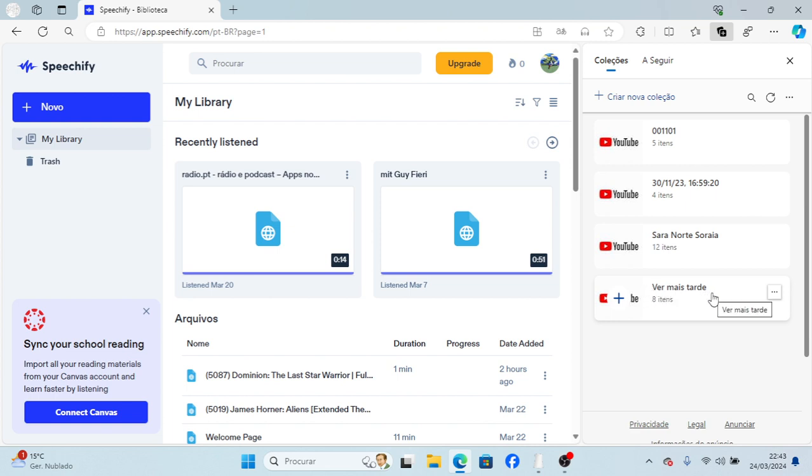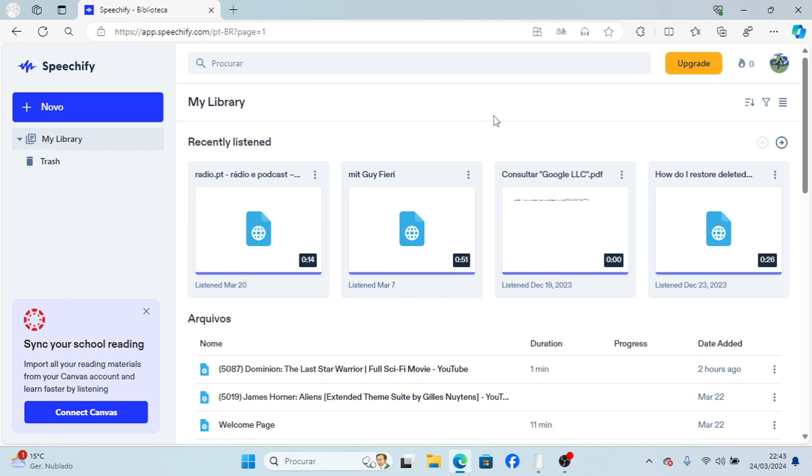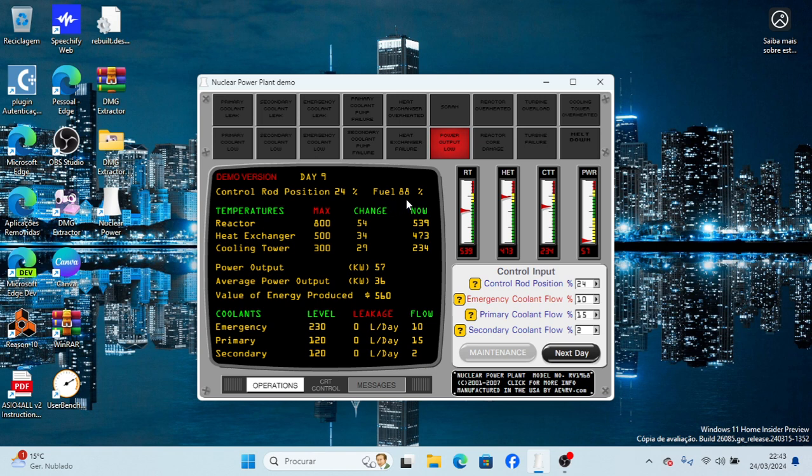That's not the challenges. Okay. This is a full collection, incredible because it's special. It has to do with quantum technology. Spectral entire life. Still states will be 88%. Control room position is 24%. The reactor maximum 800 peaks.